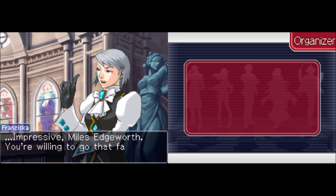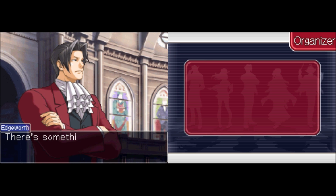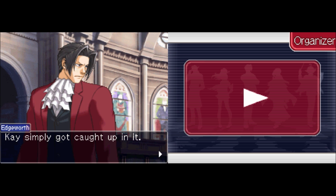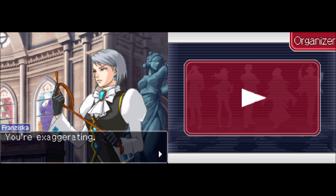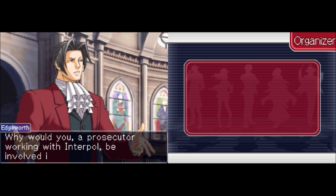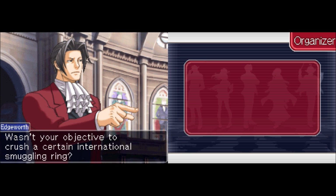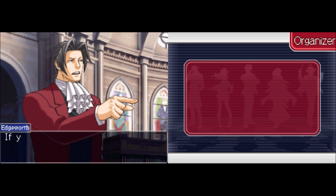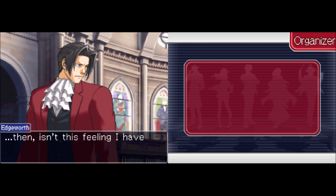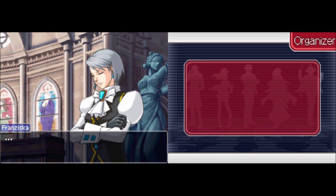Impressive, Miles Edgeworth. You're willing to go that far to protect her. There's something big lurking behind the scenes of this case. Kay simply got caught up in it. You're exaggerating. Am I now? More than anyone, I would think you'd understand the significance behind all this. Why would you, a prosecutor working with Interpol, be involved in a domestic case? Wasn't your objective to crush a certain international smuggling ring? If your search for smuggled goods has led you here, then isn't this feeling I have related to this case?